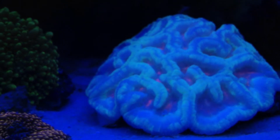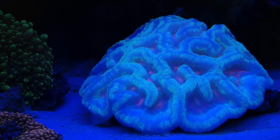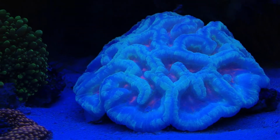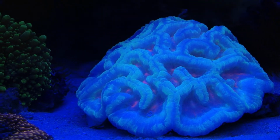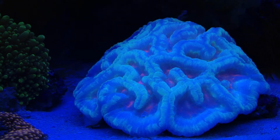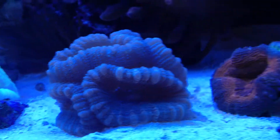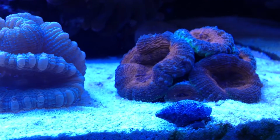This one here is just the Symphilia wilsoni. Not really getting any worse, but not getting any better still. Still eating, still feeding, still nice and fat, so time will tell. Candy canes here doing good, getting huge. Lobophilia is doing really well.